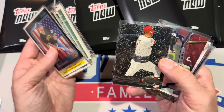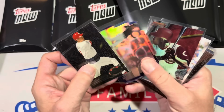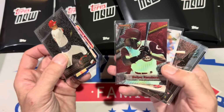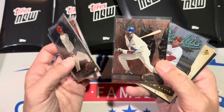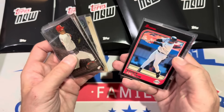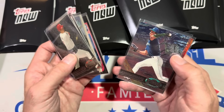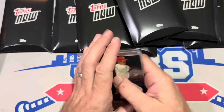Scott Rowland, another metal card. Those metal cards were pretty cool back in the day. Expensive set to get. Dante Bichette, Bo Bichette's dad right there. There's Deion Sanders. A couple of him. Tony Gwynn metal. Another awesome card. There's Fernando Tatis Sr. Brooks Robinson, Tony Gwynn. Once again, a Randy Johnson metal. And Larry Walker. So really cool cards.